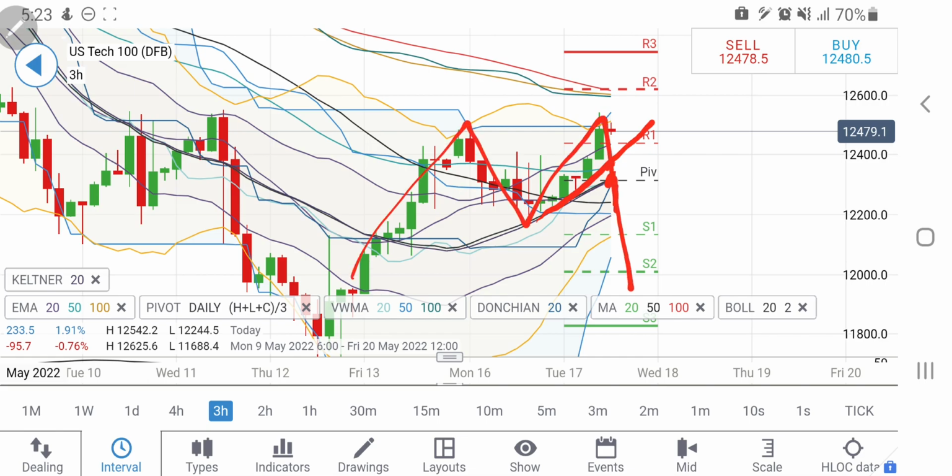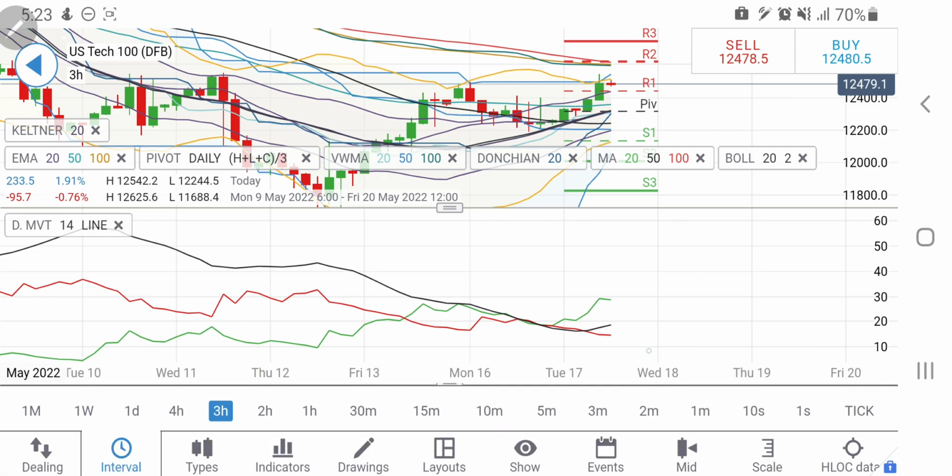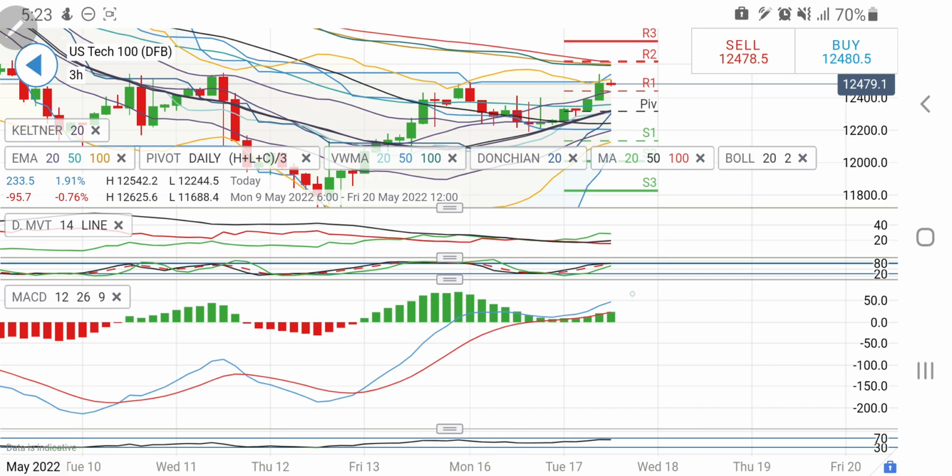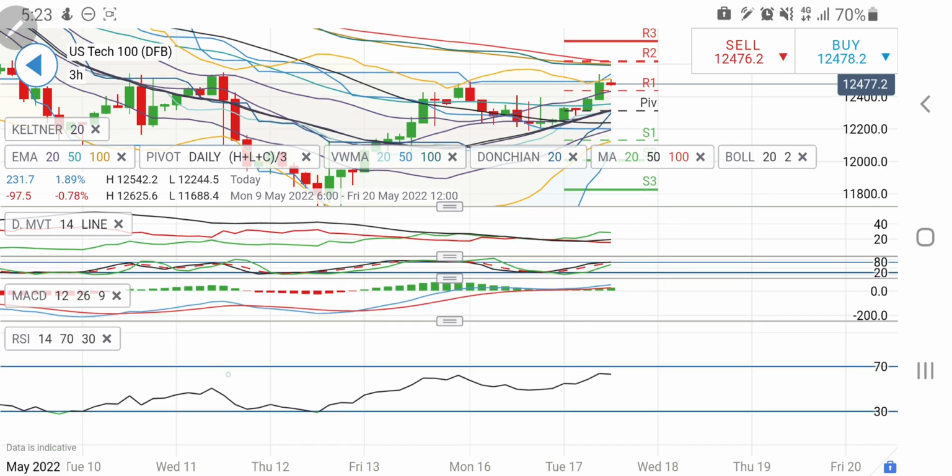What it is trying to do is make this formation. That is my expectation, and hence I will be cautious for any long entry. And yes, you can remain short with the stop loss at 12,550, and probably one can expect it to drop a little. See the divergence here on directional movement, it is bullish, however it is trying to converge. The stochastic is near overbought, and the MACD is wide in divergence, and it is still bullish. And if you look at the RSI, this is near overbought levels.